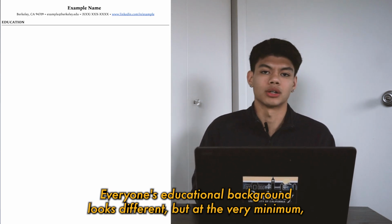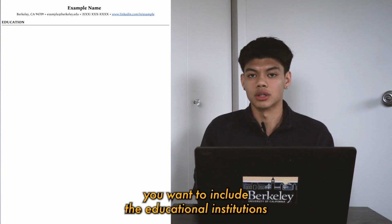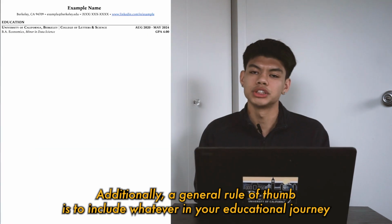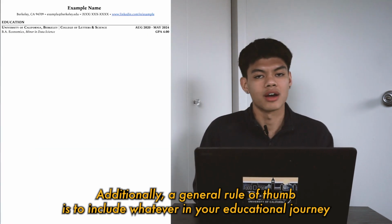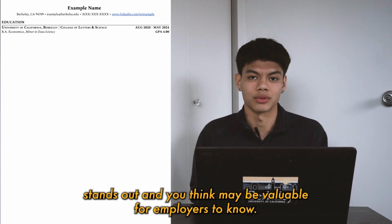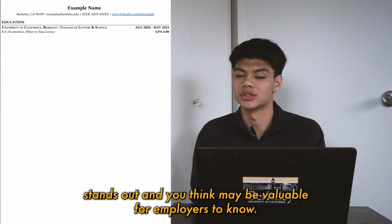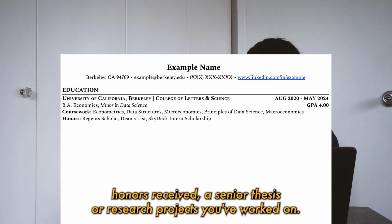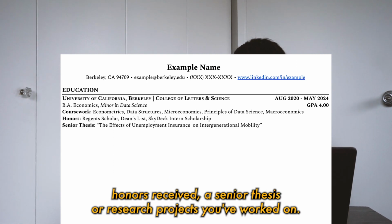Everyone's educational background looks different, but at the very minimum, you want to include the educational institutions you've attended, your major or educational focus, and the dates you attended them. Additionally, a general rule of thumb is to include whatever in your educational journey stands out and you think may be valuable for employers to know.